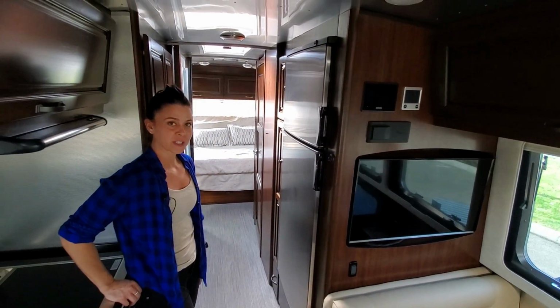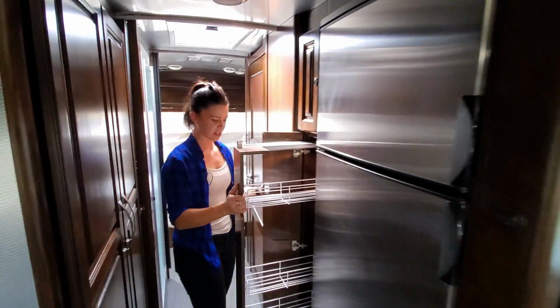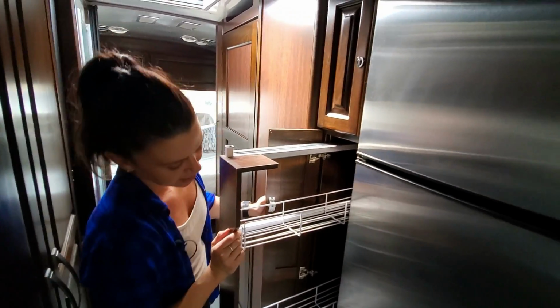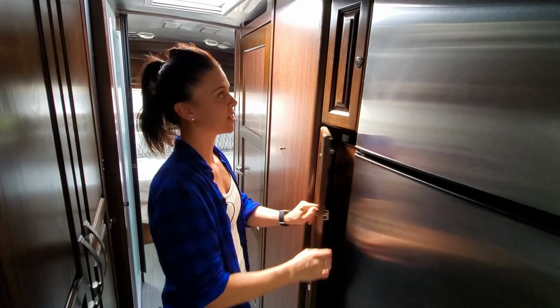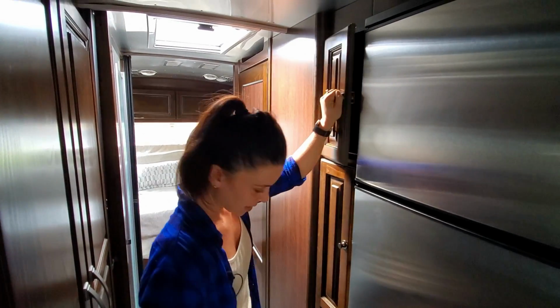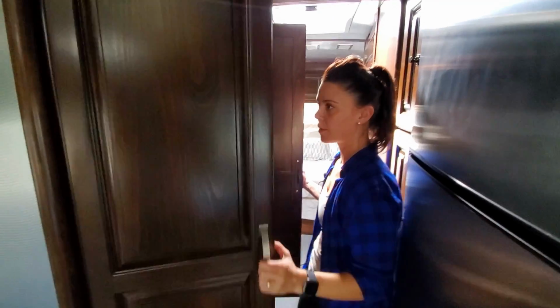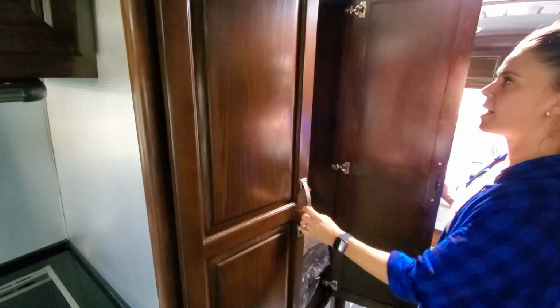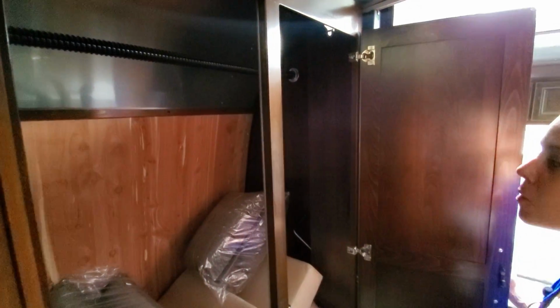Moving into the pantry storage areas, we have a fantastic pull-out pantry that you can access from both sides, which is really nice so that you don't do the shuffle in the kitchen. You can access whatever you want from whichever side you're on. More spice cabinets. And then we have this really big wardrobe. There is a hanging wardrobe rod, and it looks like some cedar back there on the wall. Plenty of closet space if you want to bring a lot of clothes on board.